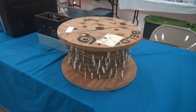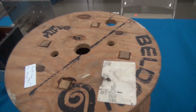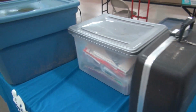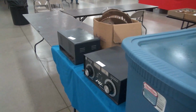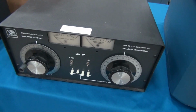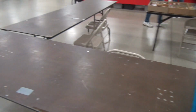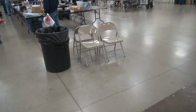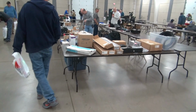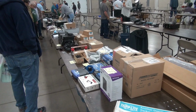I believe this is some homebrew ladder line. I don't know. Maybe it's not. It says Belden. What do you guys think? A homebrew transmitter that didn't become what it needed to be. Ooh, look at there, Night Viking. $200, guys. That's a steal. That's a high power unit. I think it can handle like 3 kW. All right, go down here further and flip around. I still have not seen Emi. She's starting to concern me.